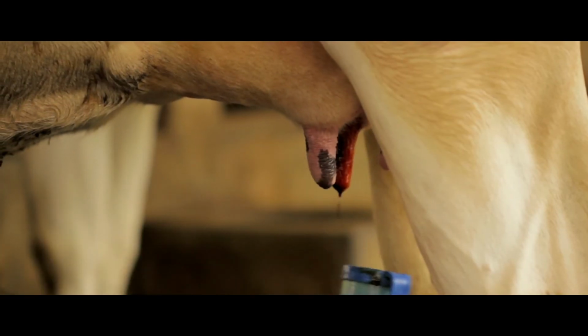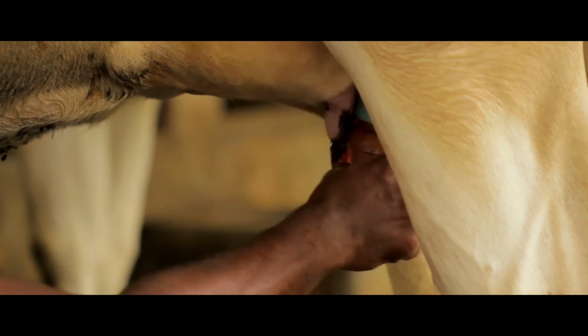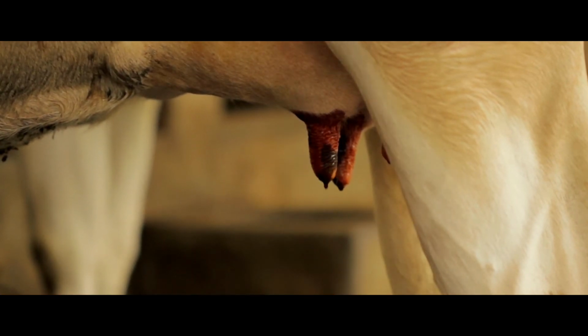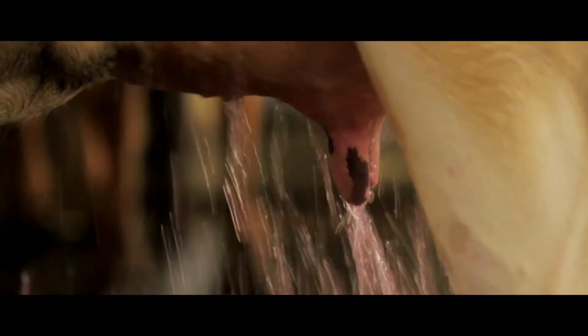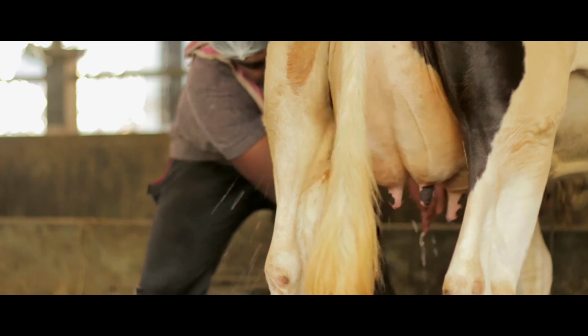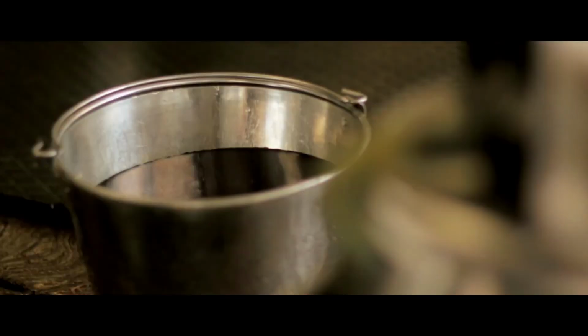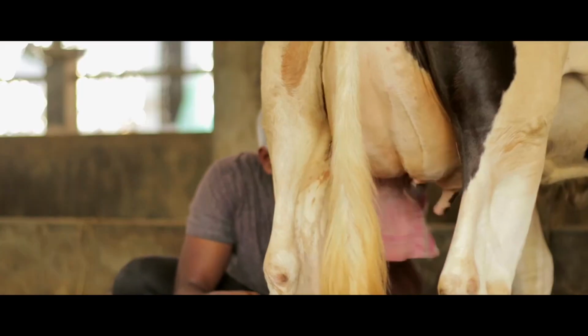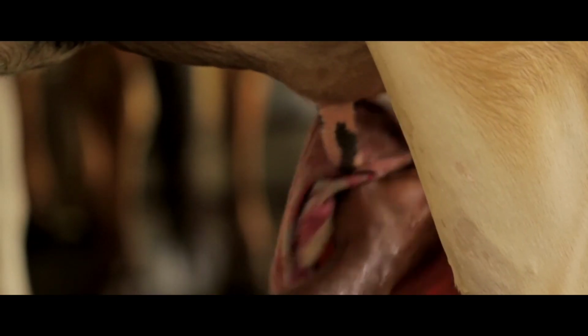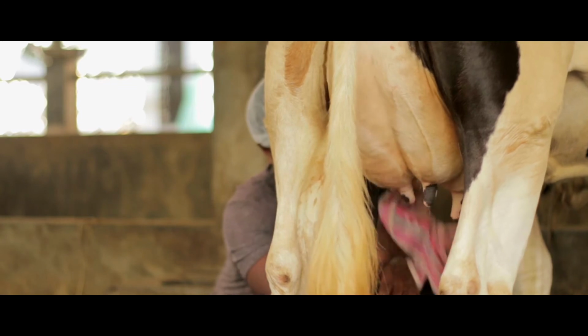Before milking, use a teat dip disinfectant, sodium hypochlorite at about 4% concentration. The udder and teat should be washed before milking. The wash water should contain disinfectant solution. A clean cloth or towel should be used for wiping the udder. It is desirable to use different towels for each cow.